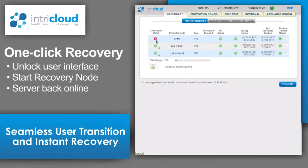As I look at the Nimbus appliance console, I see that the SQL Server is no longer running. In fact, Nimbus has already sent an email to me indicating the loss of that server during the server failure. If I had been out of the office or out of the country, I can still access the console through any web browser on a PC, tablet, or smartphone, and take the appropriate action.